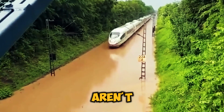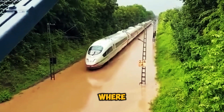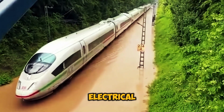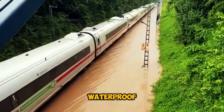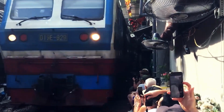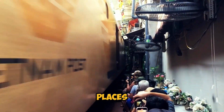Flooded railway tracks aren't usually enough to stop trains, especially in Asian countries, where heavy rain and flooding are common. You might worry about electrical shorts, but modern trains, whether diesel or electric, are built to be waterproof and almost airtight. Train tracks have been a part of city life for ages, but it's amazing how well they blend into the environment in some places.